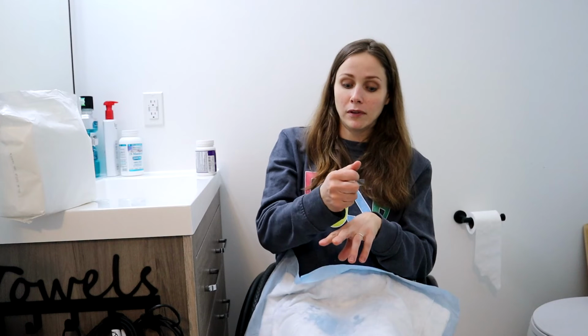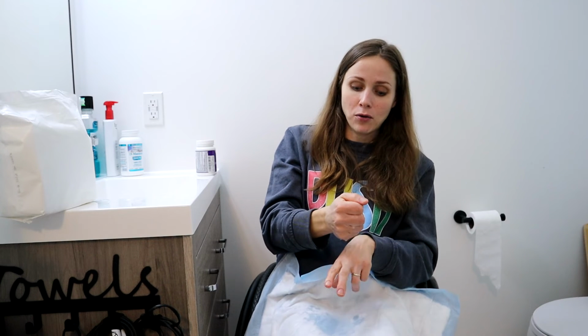So I'm just, again, squeezing the water out and letting it drip down along my urethra and down towards my bum. And it's just the flowing of it picks up the bacteria and moves it. It's not like gonna kill the bacteria, it's just gonna move it. And this, I think, works really well for me.